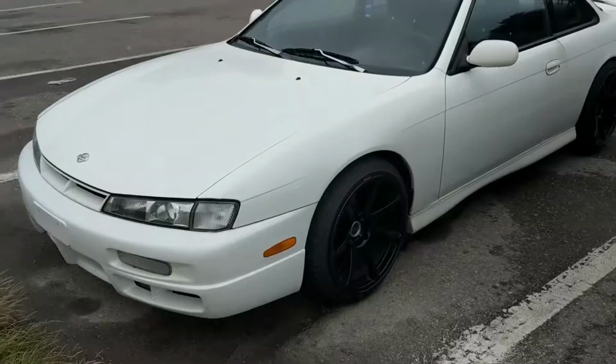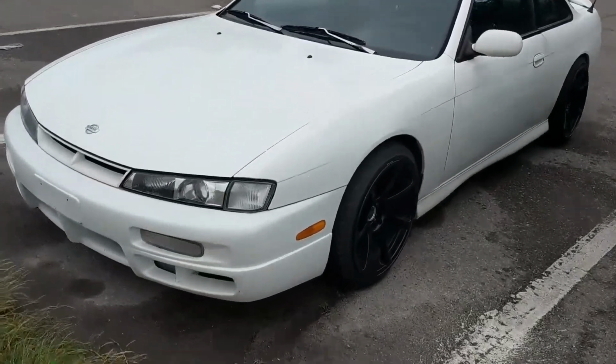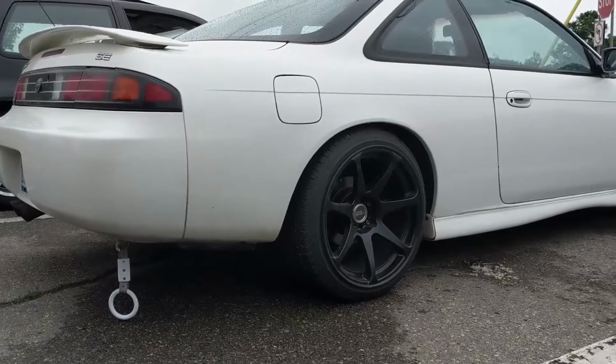So on my way to Brandon's, I came across a carpool parking lot, and I found this freaking awesome 240. And look at that thing. That's so cool. I don't know who the owner is of this, but if you're watching this ever, that's freaking dope. All right, we're here. Let's go see where Brandon is at.